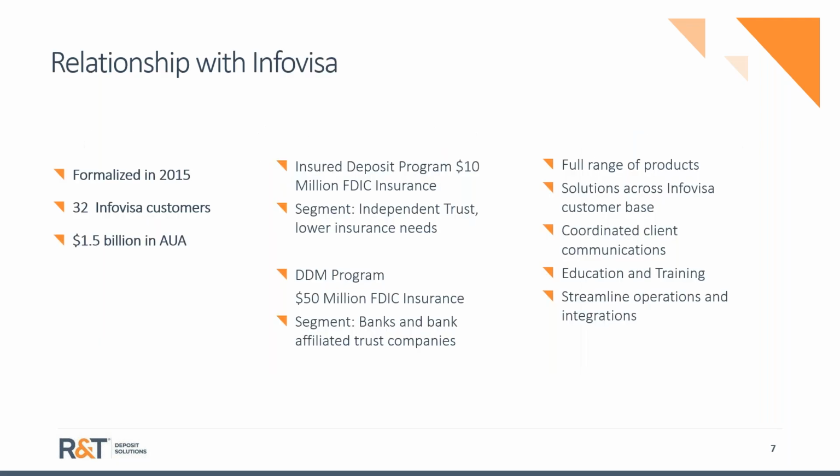And as was touched on earlier, we've had a long-standing relationship with Infovisa, which started in 2015, with over 32 customers today utilizing our programs with about $1.5 billion in assets under administration. I touched on the DDM program, but it also includes the former TBS capabilities with our Insured Deposit Program.